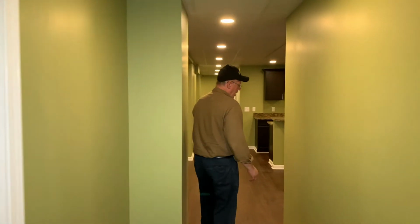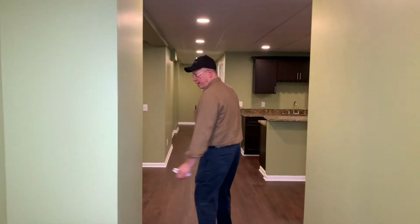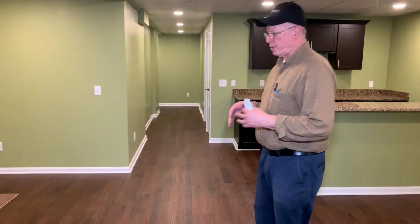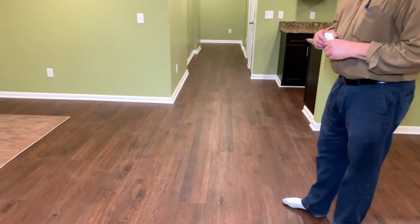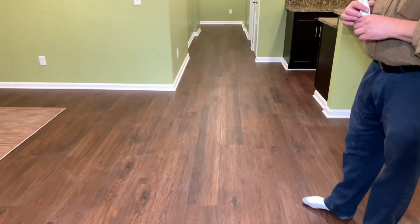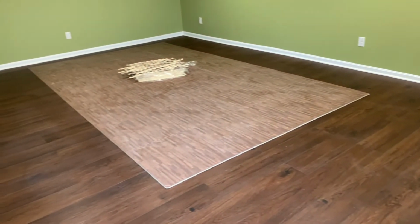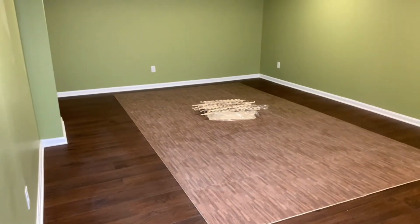And you'll get a better shot of it. I give the homeowner a lot of credit for this. She didn't really want to mess around with the flooring. We really used a very high, heavy duty luxury vinyl tile. Waterproof, of course, because we are in the basement.